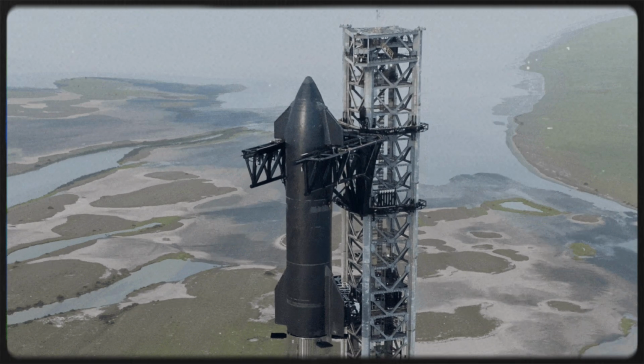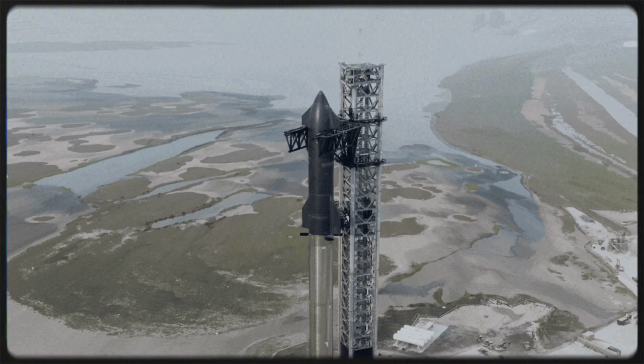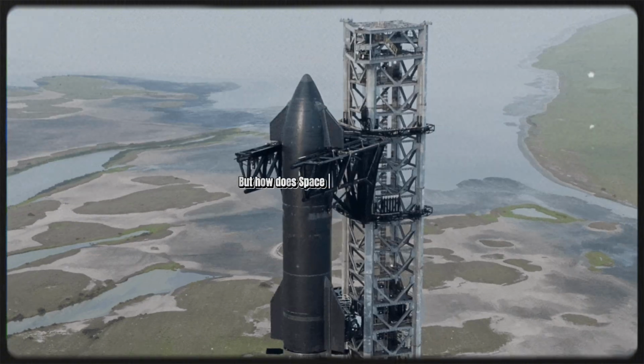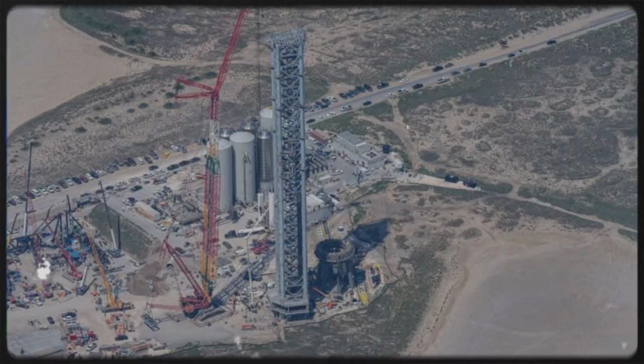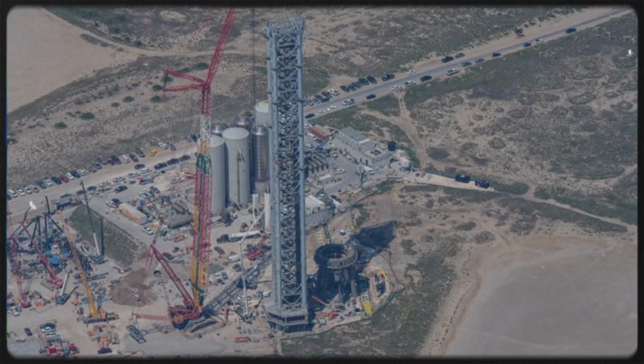SpaceX Starbase remains the only facility in the world equipped to handle a full Starship launch, truly one of a kind. But how does SpaceX achieve all this? Let's dive into their latest activities. Take a look at Pad B, which is expanding rapidly.